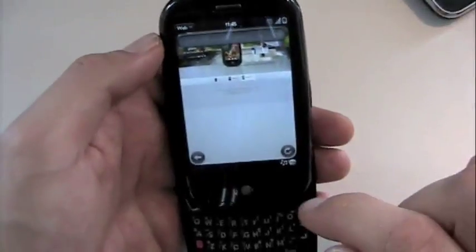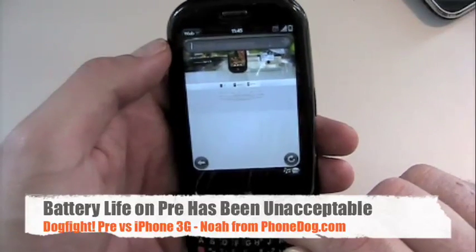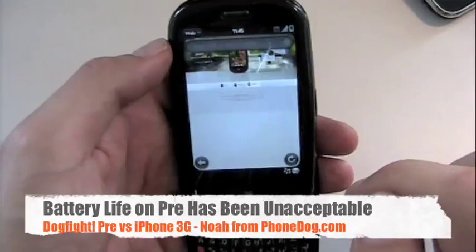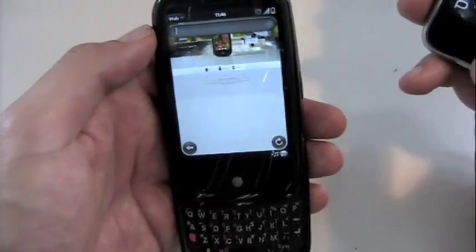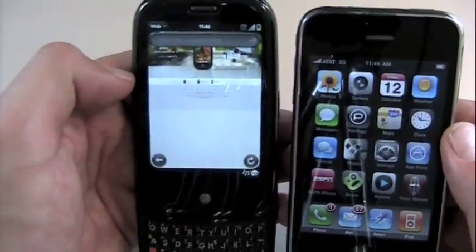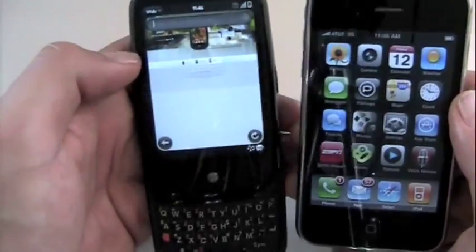Battery life has been an issue. There's a bug apparently with the AIM system that they're working on, and when you don't log yourself out of Instant Messenger, the battery life drains very quickly. Even with that off, the battery life on the iPhone 3G is definitely a little bit better at this point than the Palm Pre, but hopefully Palm will be able to resolve that in the meantime.